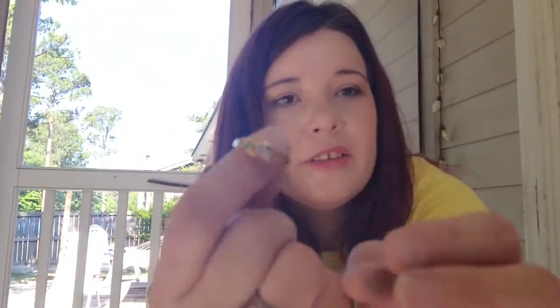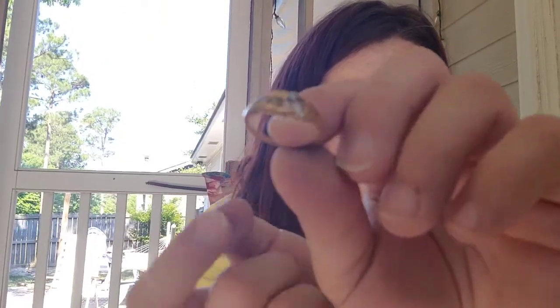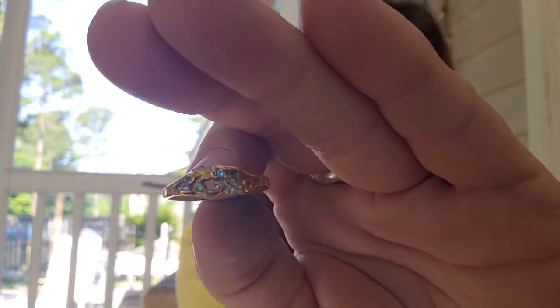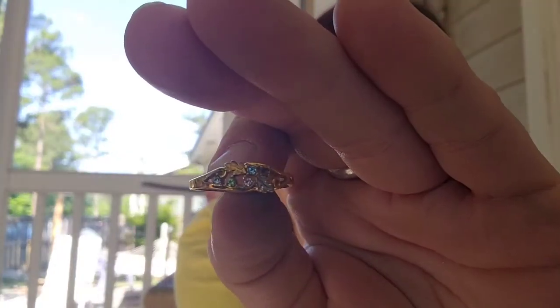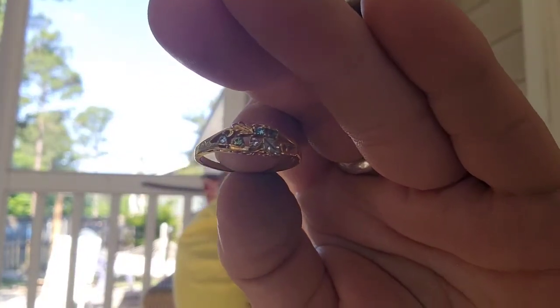I'm gonna get better at this, y'all. So it's got like, there we go, kind of pink and blue and green stones, like pastel themed, and a little leaf, two little leaves. Kind of looks like a birthstone ring.